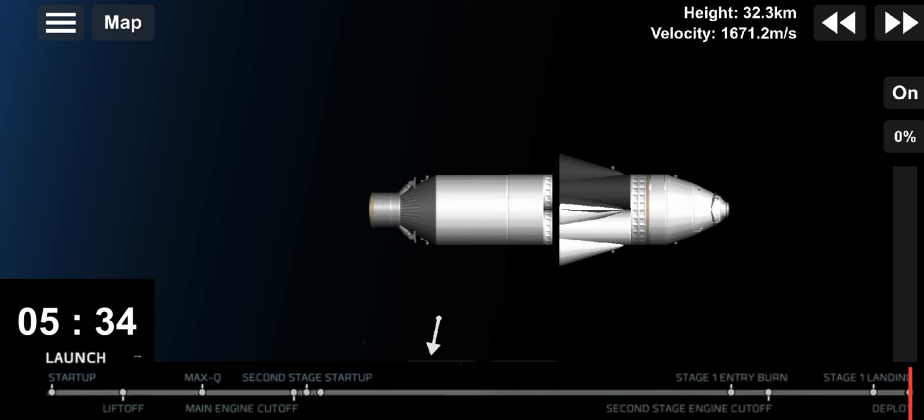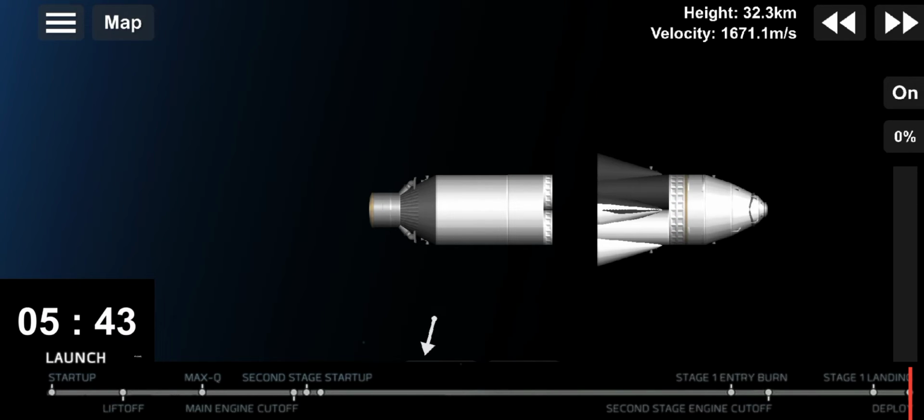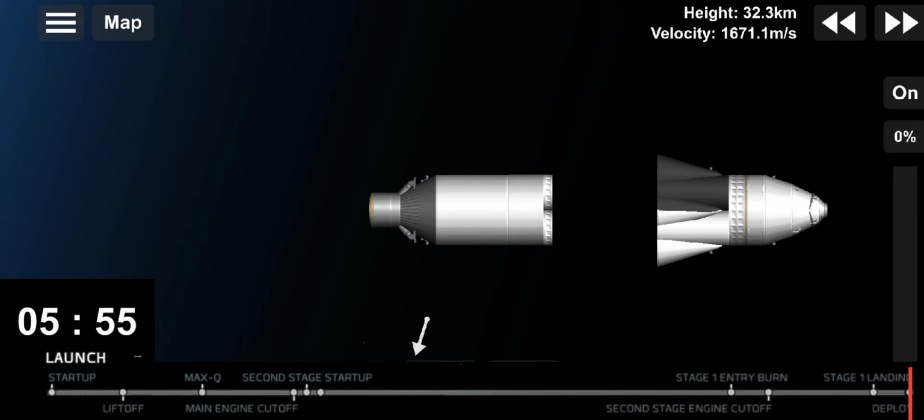So we have stage separation confirmed. And second Dragon separation now. And there it goes. Again, this camera view is on the second stage, looking at the Dragon's unpressurized cargo section. The Dragon has about a day before it makes its way to the International Space Station and docks.